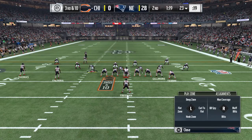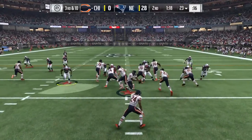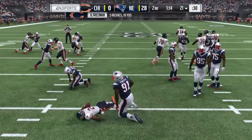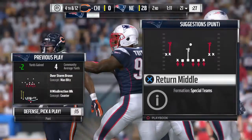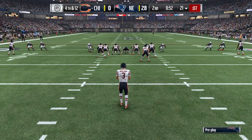The Patriots going with a dime package here. 2 extra defensive backs on 3rd. On the counter, Devontae Freeman. And he'll wind up losing yardage here back at the 21-yard line. He lost 2, and it brings up 4th. Here's Brad Nordman now as he'll kick it away for the 2nd time.